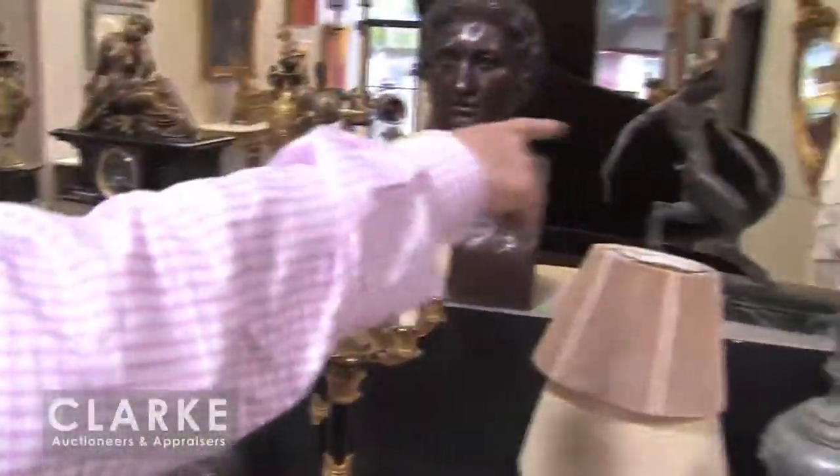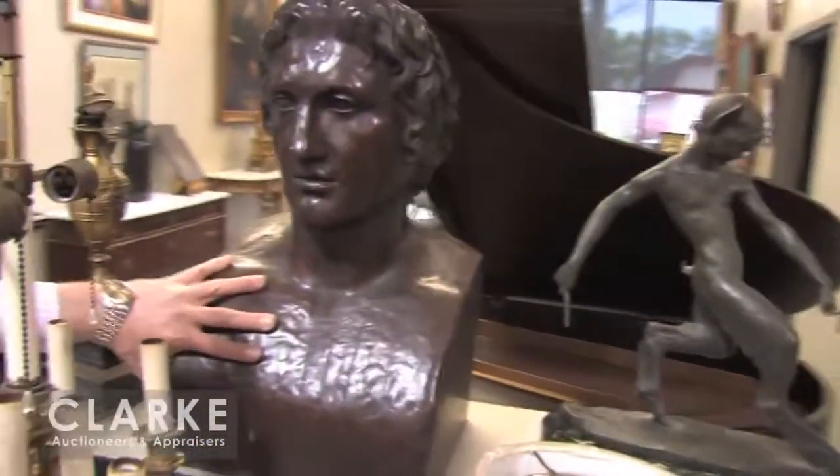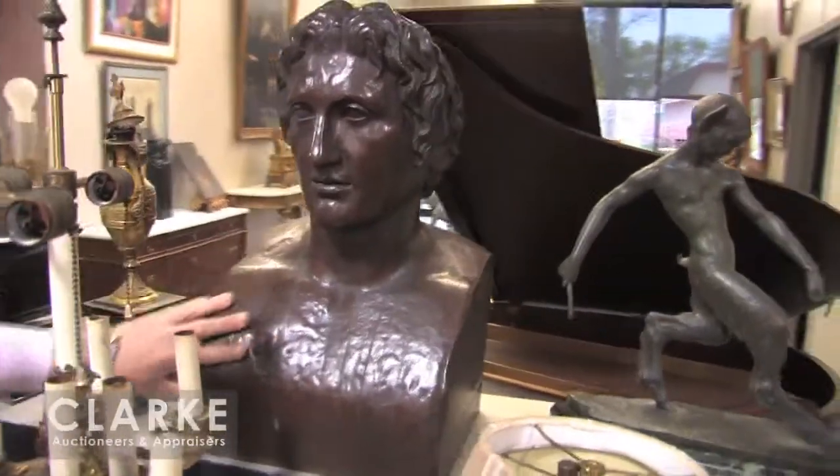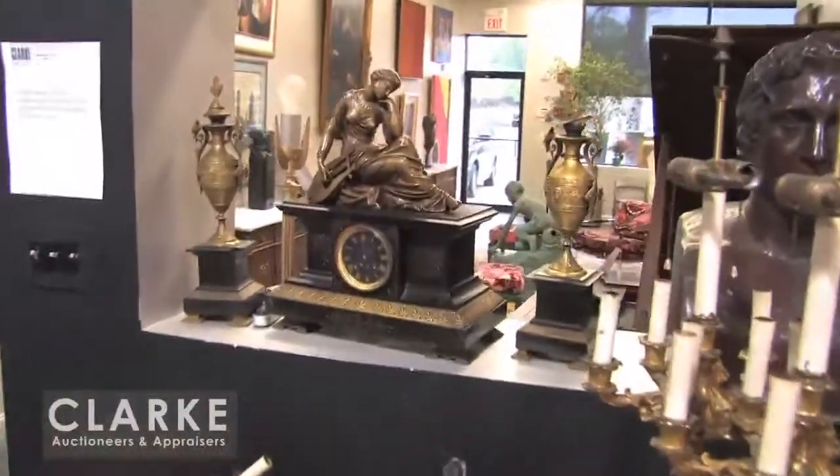A beautiful bronze of a fawn with a goat. A bronze bust, only signed F. Barbedian, founder, no artist signature. A portrait bust, nice 19th century clock set, garniture set.